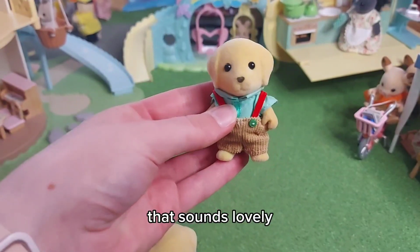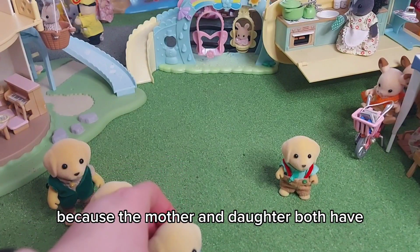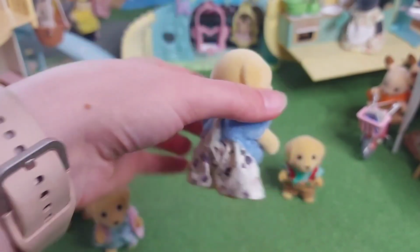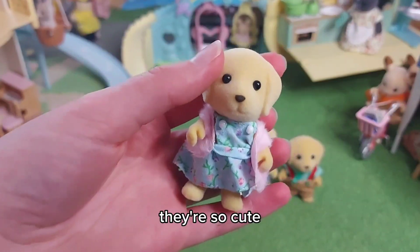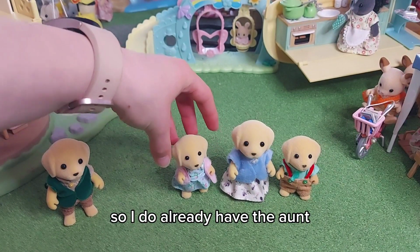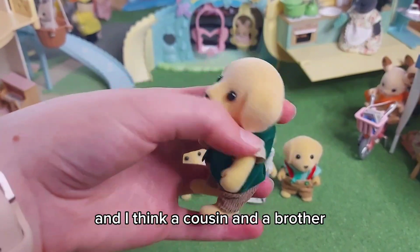That sounds lovely. I love their outfits, because the mother and daughter both have fluffy cardigans. I love them. They're so cute. So I do already have the aunt and I think a cousin and a brother.